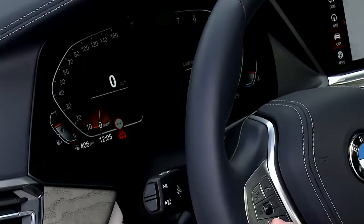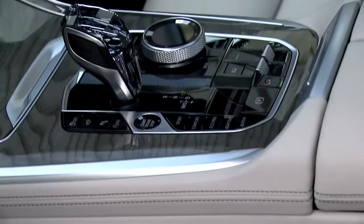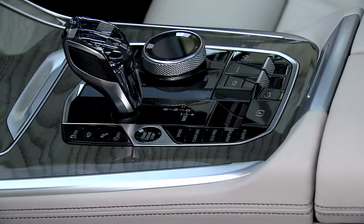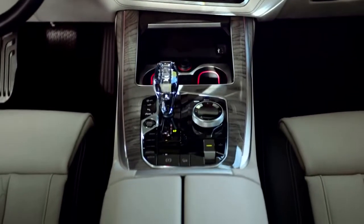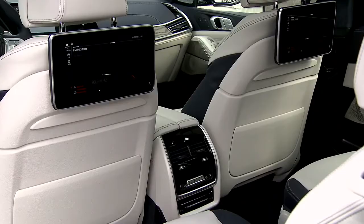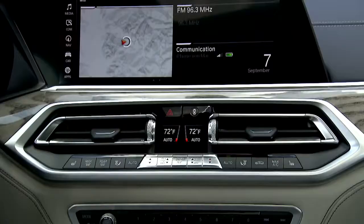The X7 comes with BMW's latest iDrive 7 infotainment system as standard. It comes with 2 huge screens, is dead easy to control either directly via the touchscreen or by using the iDrive control wheel between the 2 front seats. Or, if you're feeling a bit lonely, you can spark up a conversation by saying, "Hey BMW," then ask it to do something for you. It can understand spoken requests, so if you say, "I'm cold," it will turn up the temperature with the climate control system.